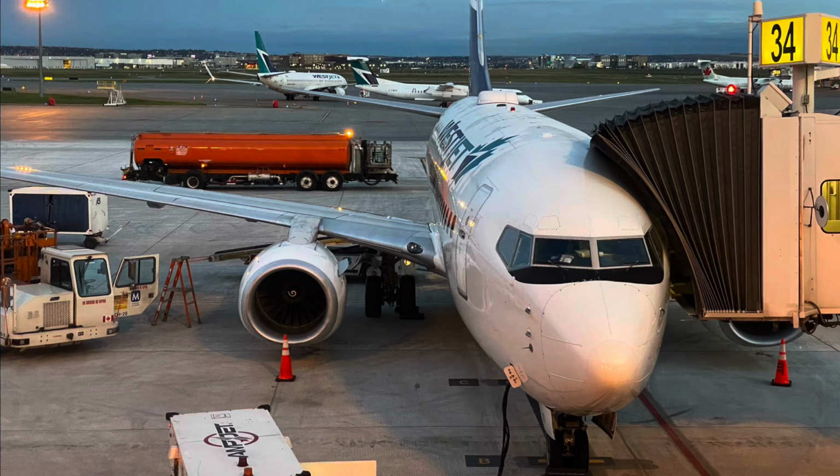Parked over here at gate B34, we have the aircraft that'll be taking us to Vancouver. This Westjet 737-700 is registered C-GWJF. This aircraft is 19 years old, having taken its first flight back in October of 2004, where it was then delivered to Westjet soon after in November of 2004, where it's flown ever since. This aircraft is painted in the 2015 iteration of Westjet's old livery with the maple leaf instead of the box next to the Westjet lettering.